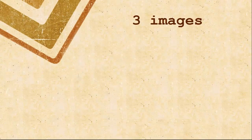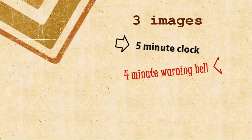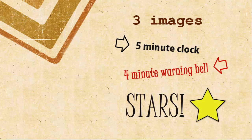We've got 3 images from the same photographer. 3 images, a 5-minute clock, and a 4-minute bell to tell us to wrap it up. Ugo hasn't seen these 3 images, so I'm springing them on him. I've got them hidden behind a tab, so I'm going to start the clock and reveal them to him now. Okay, and we've got 3 images by Alex Stoddard.